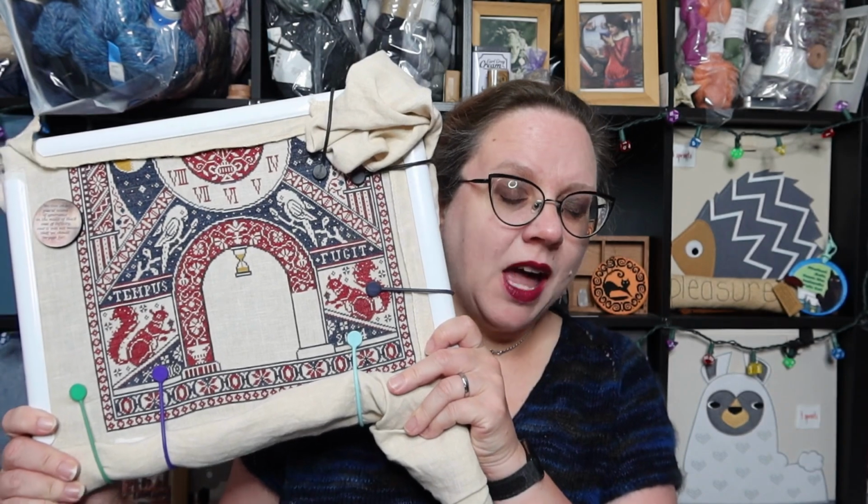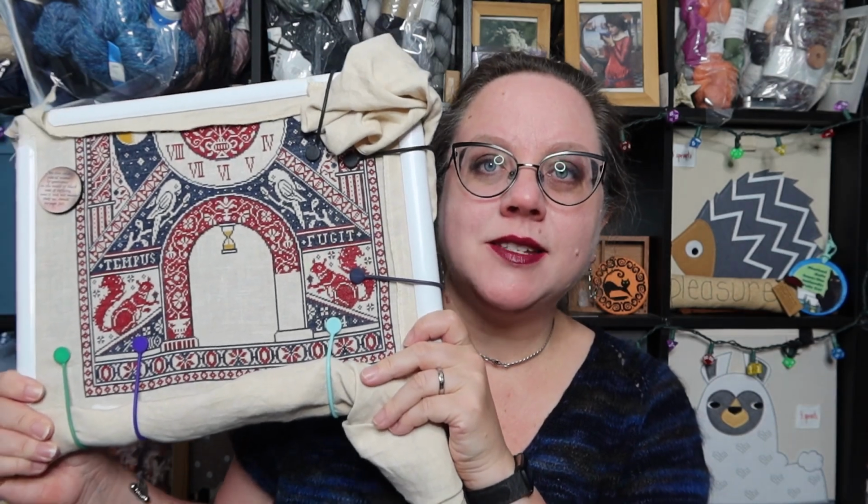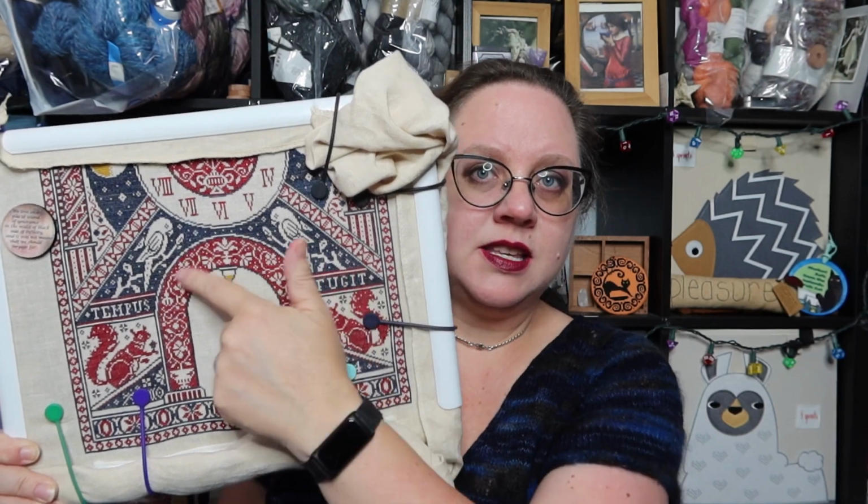I have pulled out for August my No Time Like the Present, the Modern Folk Embroidery Stitch Along for this year. I know. My goal is to finish it this month, and I have worked on it a little bit. I am really getting there. So when I picked it back up, I was right here-ish in this arch.